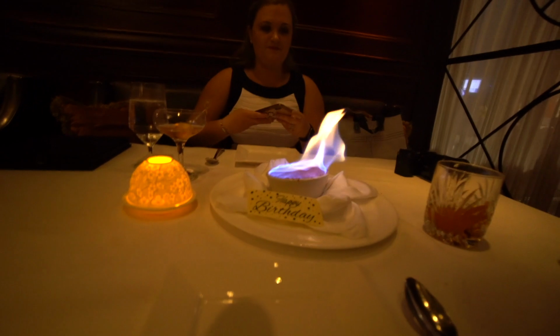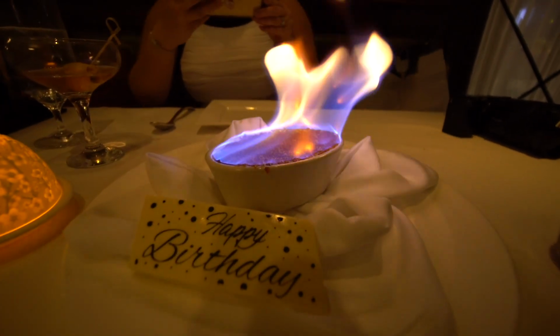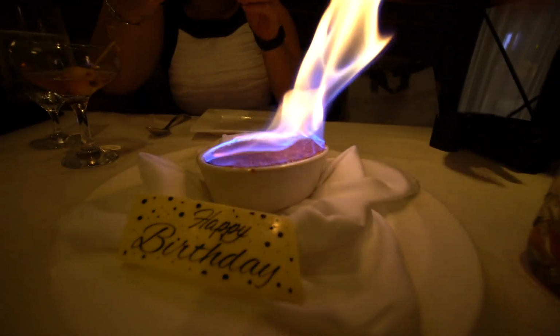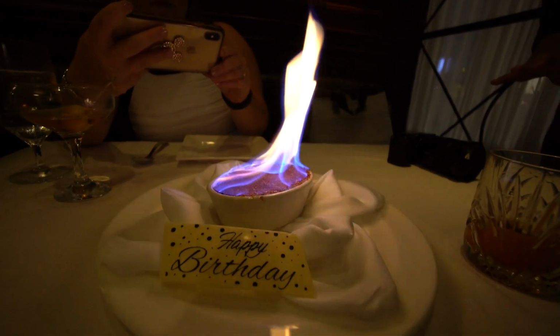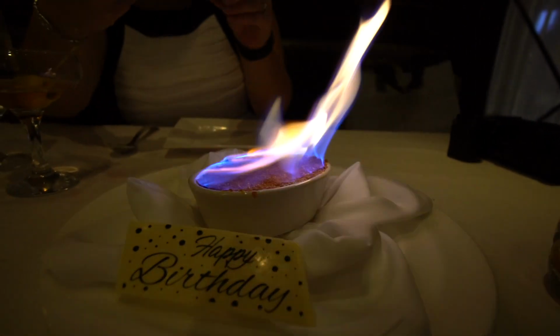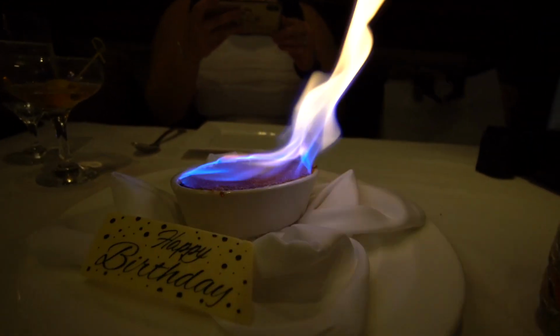Oh, awesome. That's so cool. So this is our creme brulee here. We do it a little bit differently. We actually pour a little bit of pugel oil on top, and that's what's going to caramelize the sugar on top. As soon as the fire goes out by itself, that means it's finally caramelized and you should be able to dig in. All the way on the bottom, you have a Verona dark chocolate layer, so make sure you dig all the way to the bottom.